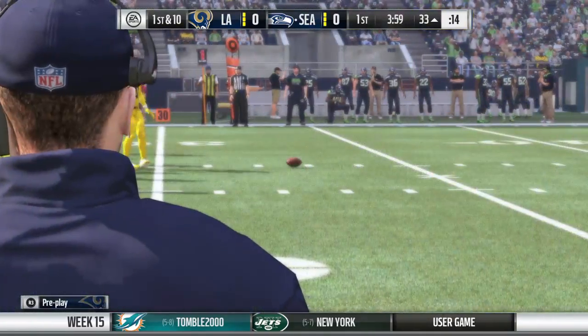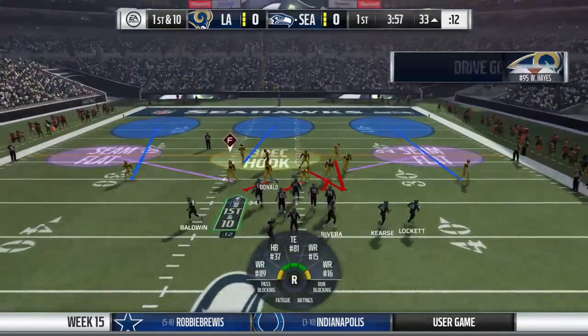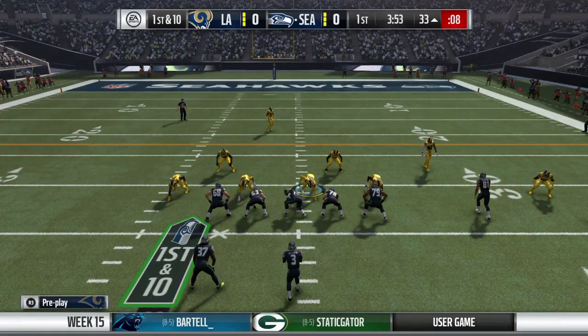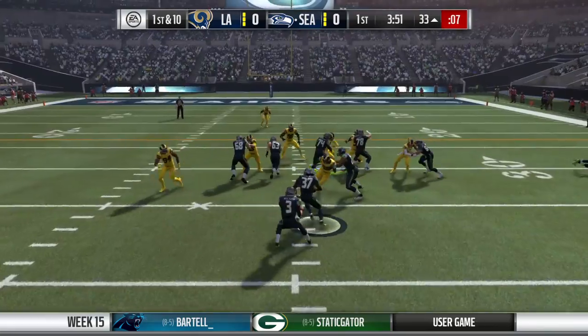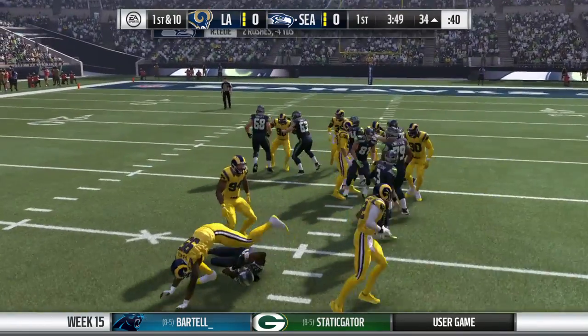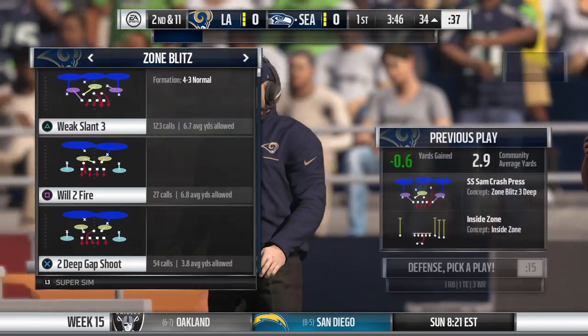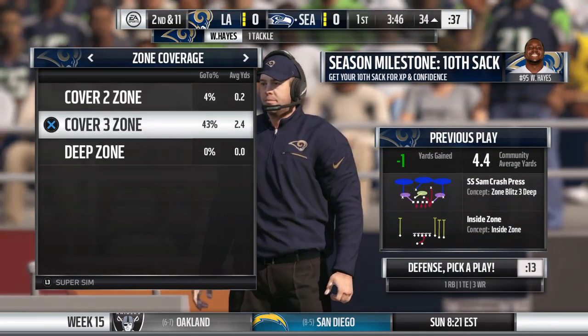Fresh set of downs here. They'll run it now out of the gun. And he will lose yardage back to the 34-yard line. That's going to go as a loss of a yard, and it'll be second down.